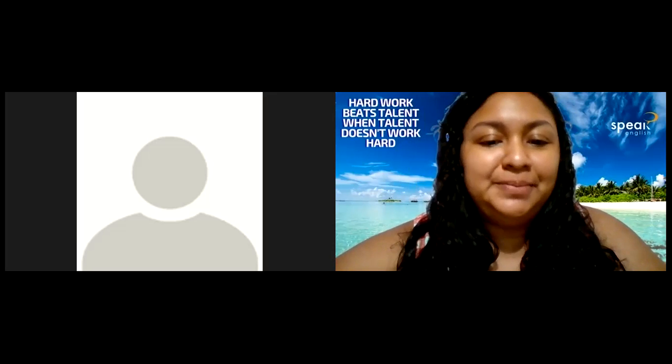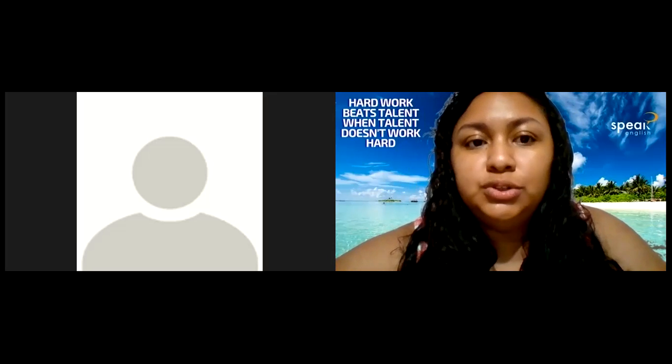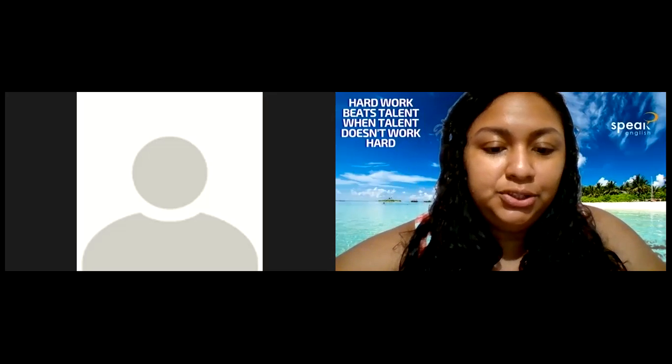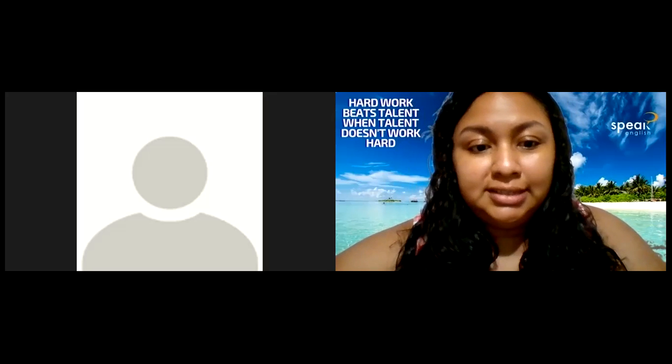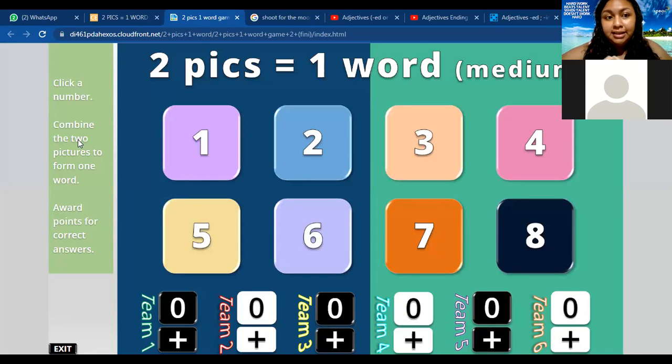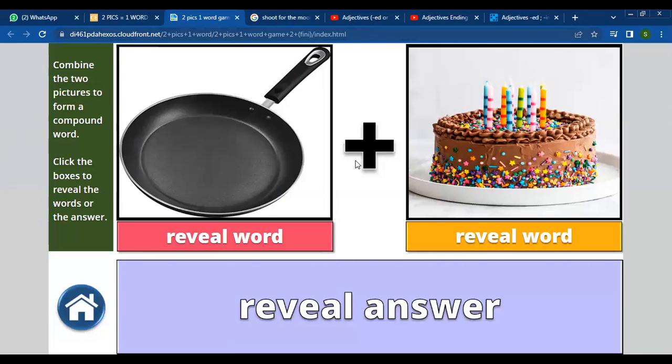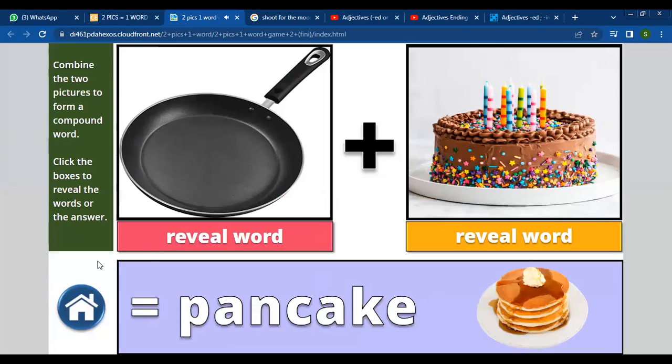Okay, let's get started. Before we get down to tonight's topic, let's play a little. We're going to work with vocabulary. I'm going to show you two pictures that, when put together, make a new word. Here we go. We have two pictures here. What is the word we're looking for? Oh, a pancake. Very good.